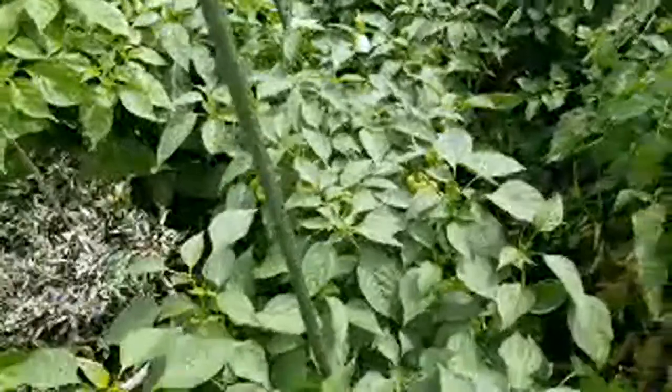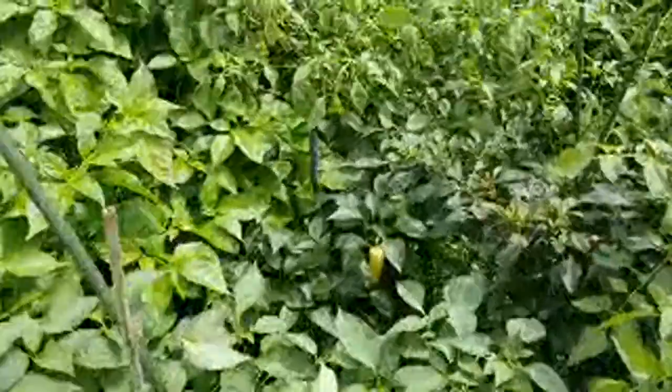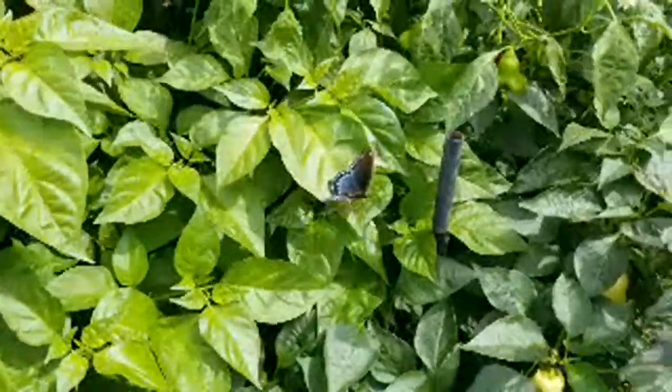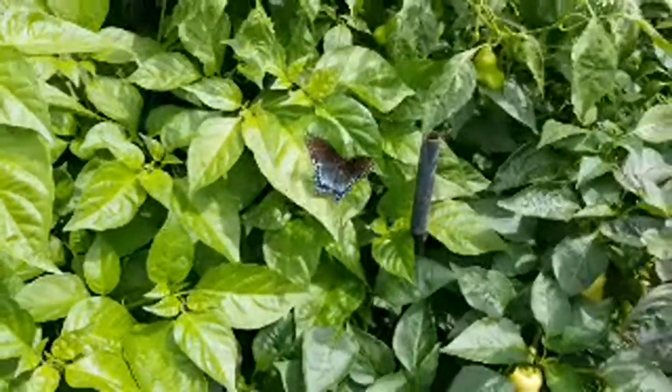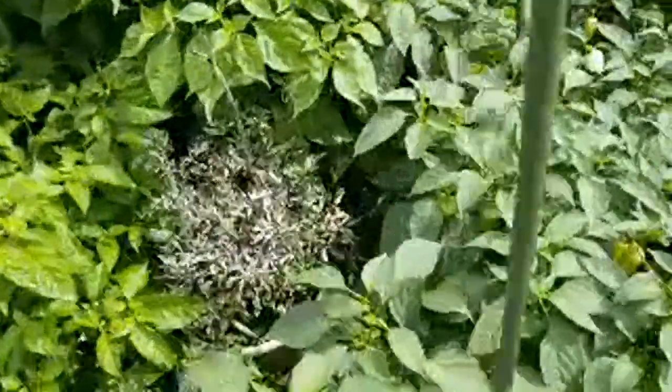Hey, fancy meeting you over here, little butterfly. You were just on my other plant. Thank you for your visit. I appreciate all y'all coming in here. Alright.